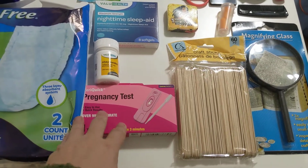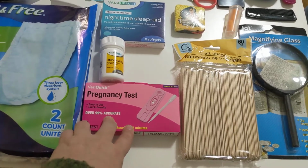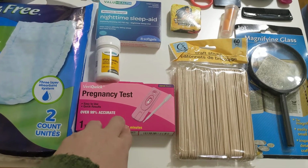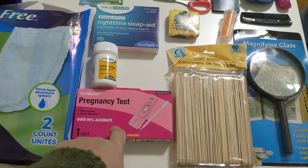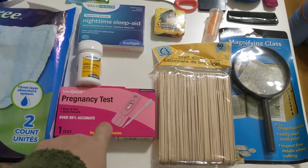The pregnancy tests, I don't know that I would trust them 100%. I've heard good reviews about them. A pregnancy test for $1 is kind of an amazing thing, but always good to have a few of these on hand, if not for yourself, for somebody else who may be in your family or in your community.